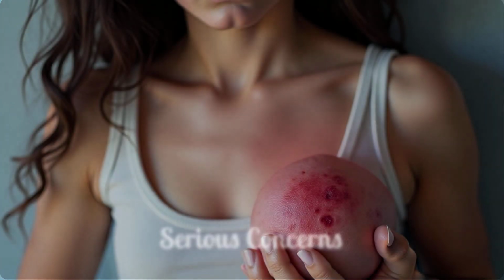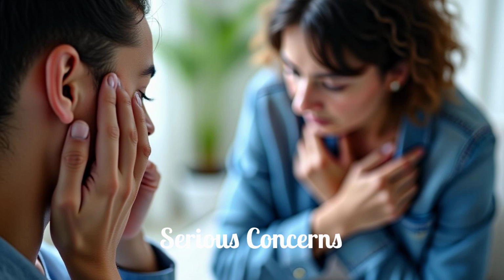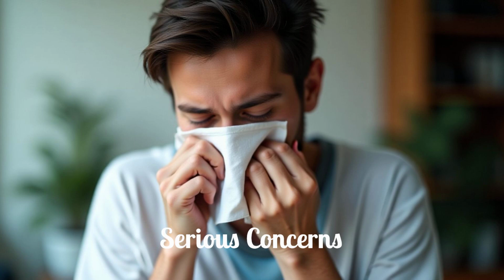Other serious concerns include new or worsening psoriasis, non-healing skin sores, or symptoms of sepsis like confusion and rapid heart rate. Liver problems, indicated by jaundice or dark urine, and lupus-like syndrome, with joint pain and chest pain, also warrant urgent medical review. Nerve problems, such as numbness or vision changes, and signs of tuberculosis, like persistent cough and weight loss, must also be reported promptly.